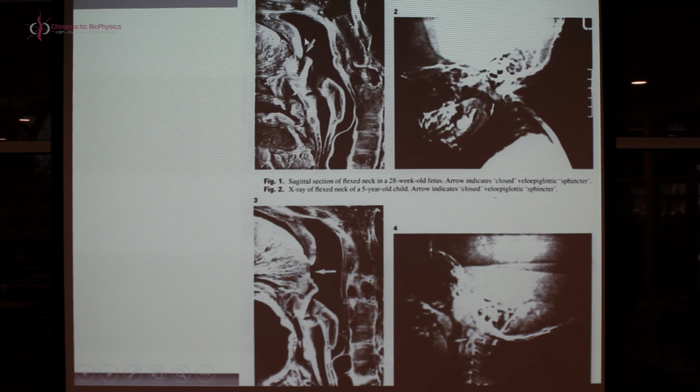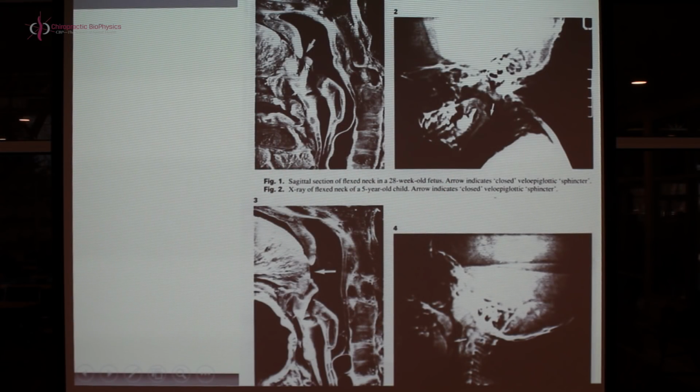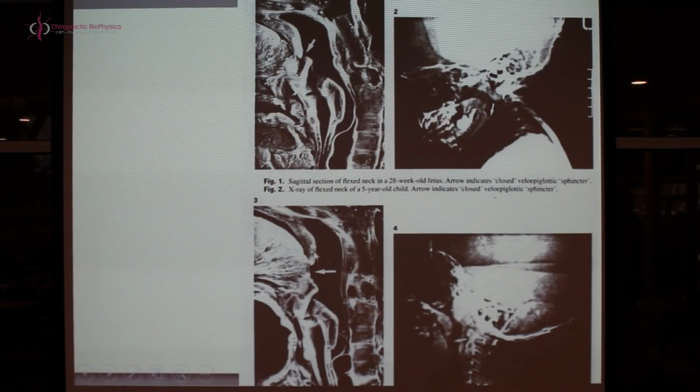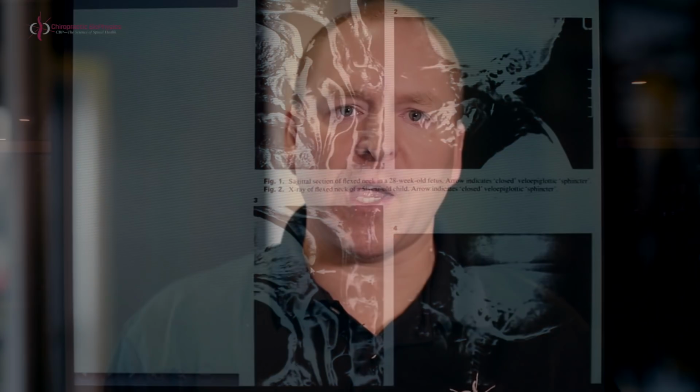When you lose your neck curve in infancy, when you're a baby, in childhood, it shuts down the airway. It closes it down. Okay, you look at this. This is the veloepiglottic sphincter. It's closed right here because you do not have a normal neck curve in this infant. Contrast that with this, a natural cervical curve. It opens up the airway.